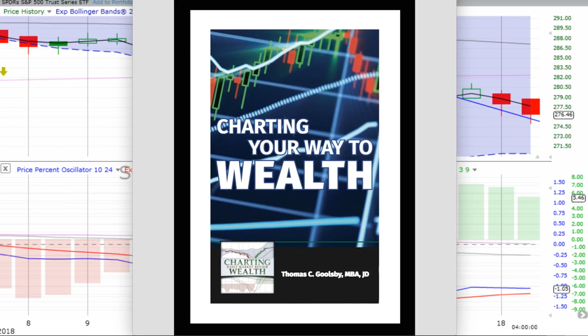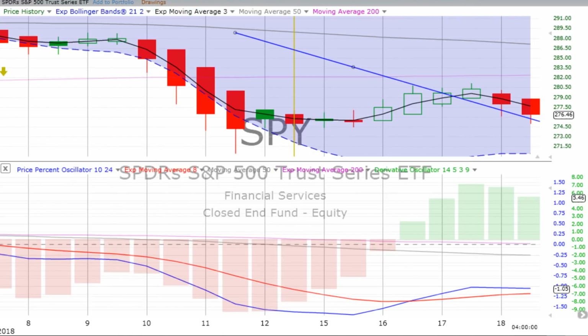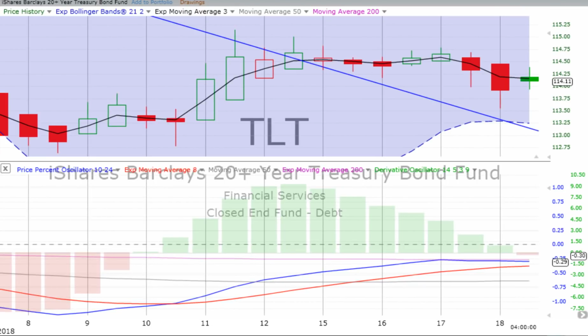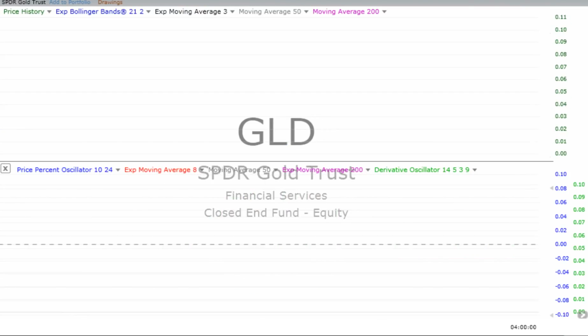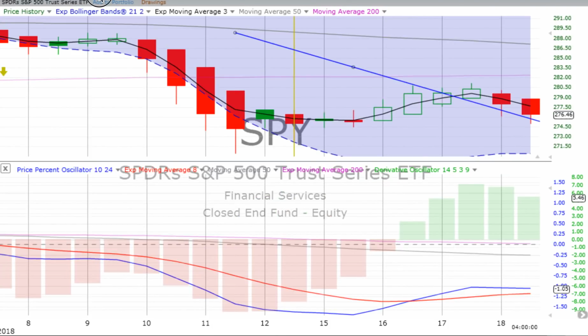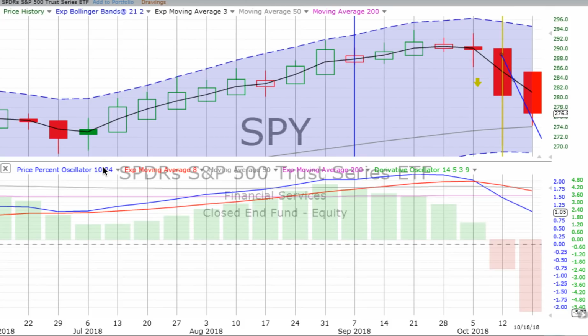So let's talk about, speaking of charts, what's going on. Big down day in the S&P 500, even bigger down day in the NASDAQ 100 as represented by the Qs. Bonds down a little bit, about flat. Gold up some. So let's jump first into our weekly chart.